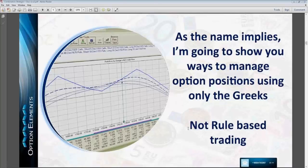As the name implies, I'm going to show you ways to manage your option positions using only the Greeks, not rule-based trading. For example, a lot of people will trade an iron condor and have guidelines or rules for when and how they're going to adjust that condor as the market gyrates. Sometimes that'll be when the delta of the short option that's being threatened gets up to 25%, or as time passes. But we're not going to do that. What we're going to do is look at just the Greeks of our position and make determinations on what to do with the position.